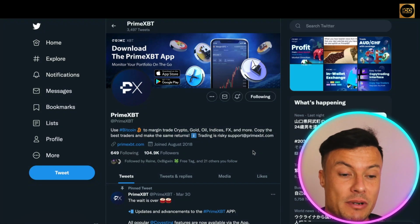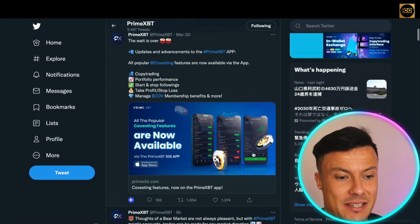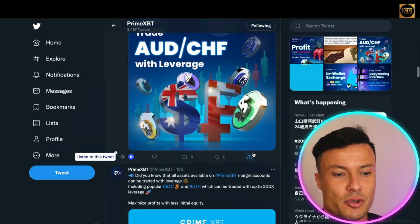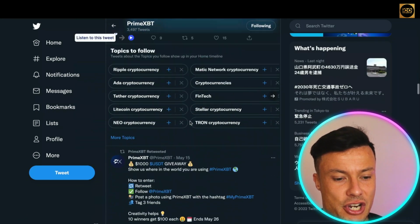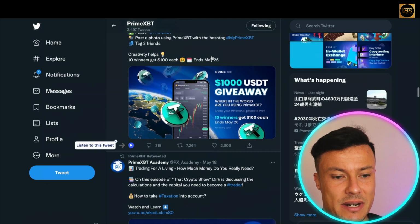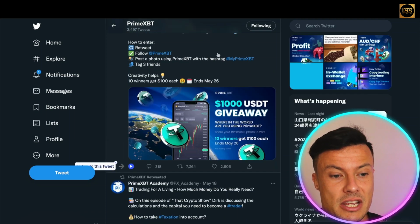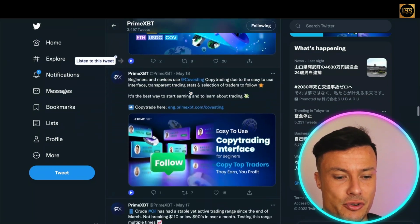Jumping over to Twitter then, guys, you can see that Primexbt currently has 104,000 followers. It's a really well-established platform, and all the news about the giveaways, as well as all the updates on all the new services they offer, like Australian versus Swiss, here with leverage, various other things happening. Here you can see they gave away $1,000, 10 winners winning $100 each, ends the 26th of May. So if you want to come across and potentially win $100, all you got to do is come across and follow the small instructions here in order to be able to win potential giveaways there.